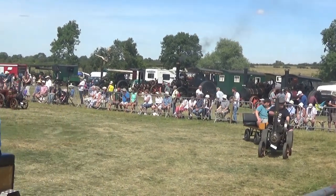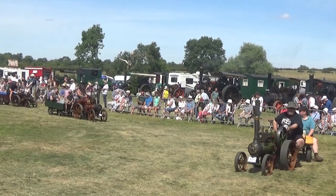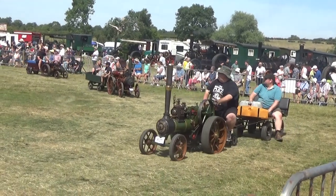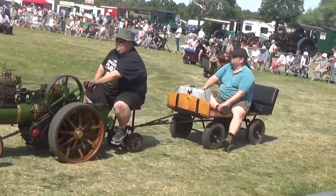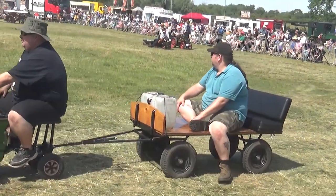Very good, very nice. Complete with trailer. You know, I ought to get a ride round on that, didn't I? Oh, I want to jump in, I wish I could. I've jumped into this job and I can't get out of it. I've had about 24 years of it. B30 is a 4-inch Burrell traction engine. P. Roberts.